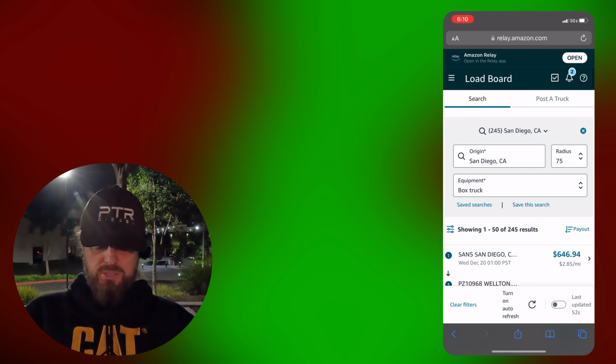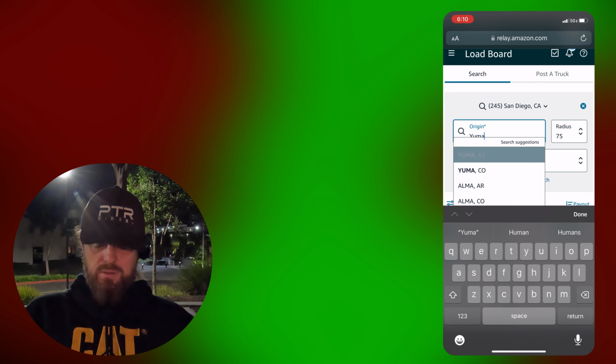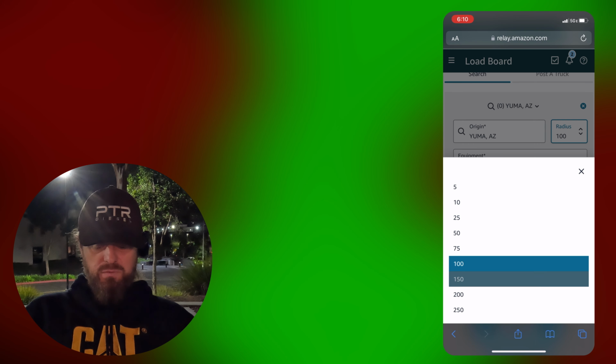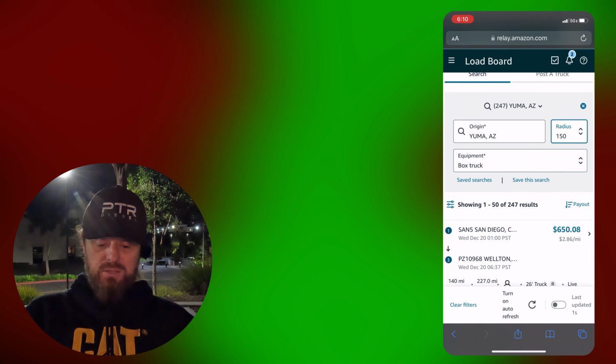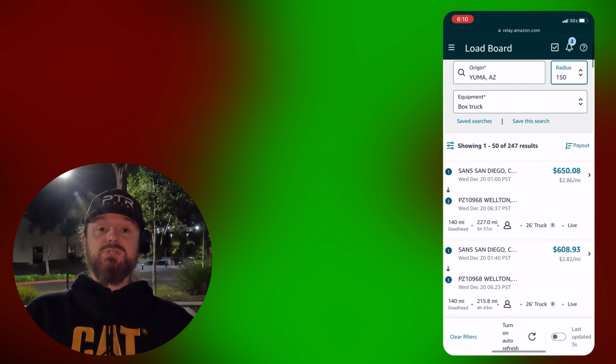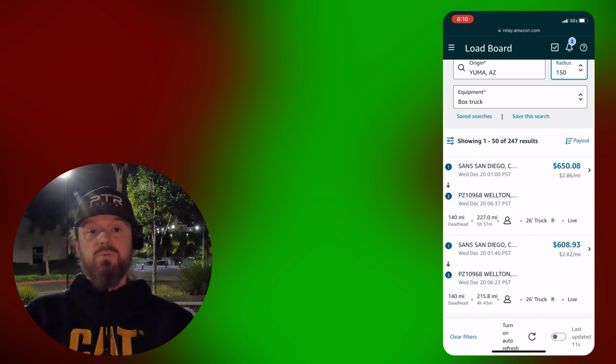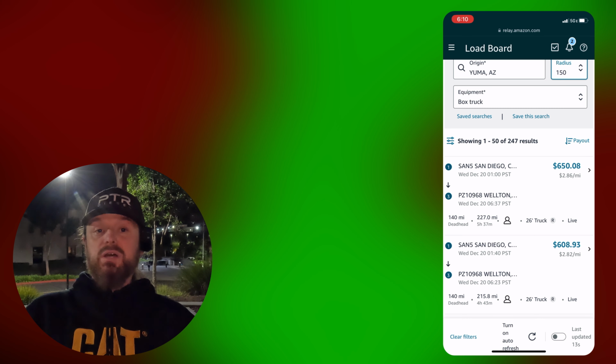Yuma, Arizona. There are no matches within 75 miles. Let's expand that out to 100. No matches. I find that hard to believe, but you can see it the same as me, 150 miles. So your closest load to Yuma is driving back to San Diego. Does it make sense to go out there for sub $3 a mile and then deadhead all the way back to get another load? It does not. It would not for me.